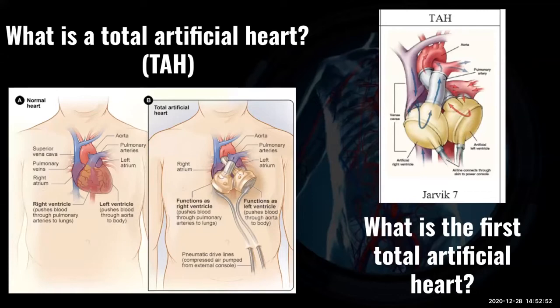They are typically used to bridge the time to heart transplantation or to permanently replace the heart in the case that a heart transplant is impossible. The first total artificial heart is the Jarvik 7. It was founded in 1982. It was connected to an external pneumatic machine which uses compressed air to mimic the heartbeat.